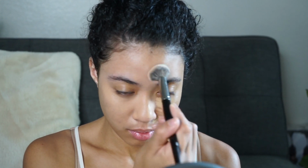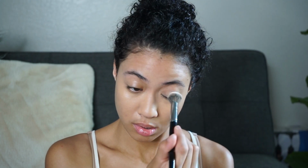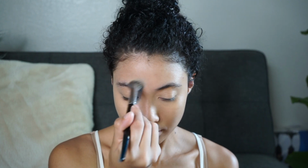I'm going to be taking this brush from Morphe, and it's a really round, fluffy, smaller brush, and I'm just going to be using it to blend out my concealer. And I'm using really light pressure when I'm swirling my brush, you know, but then I'm tapping it also into my skin. I'm trying to keep the concealer where it is.